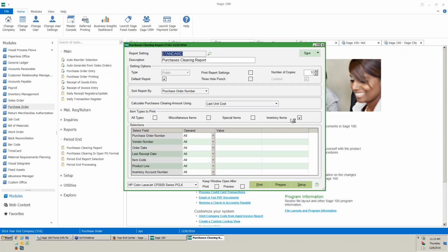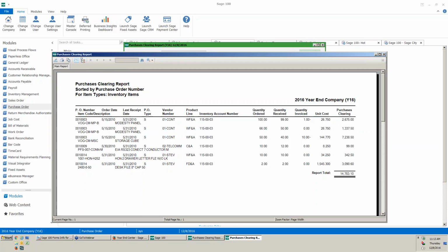When you run that report, you usually want to run it just for inventory items. Basically this report will list for you any purchase orders that you may have received goods on, but you haven't been invoiced from your vendor yet. And when you do those receipts, it posts to a purchases clearing GL account. So you then run this report and compare it to that general ledger account to make sure you're in balance, to make sure there hasn't been some kind of error in posting or users posting journal entries to the wrong accounts.